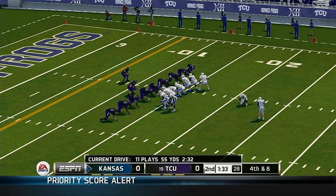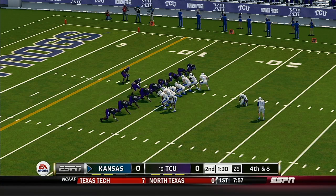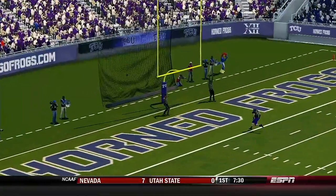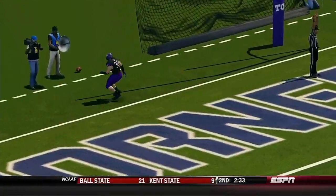It's fourth down. So the field goal unit is on the field. They'll try for 3 points. Kansas could take the lead with this field goal. It's up, and it splits the uprights.